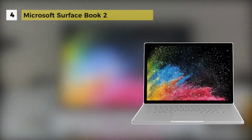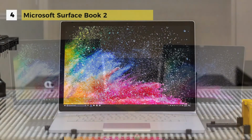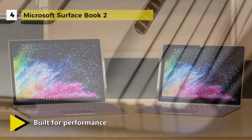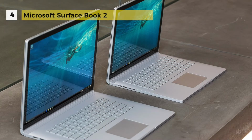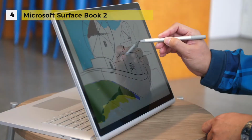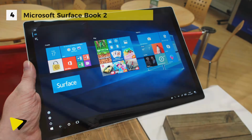At number 4, we have the Surface Book 2. The Surface Book 2 is 15 inches and is light enough to carry around in your backpack, but still packs a 7th generation i7 and GTX 1060 inside. The screen is a 15-inch 3:2 aspect ratio that has a resolution that's more than 4K. The display supports both 10-point touch, Surface Dial, and Surface Pen. The fulcrum hinge allows you to turn that display into a huge 15-inch sketchpad.